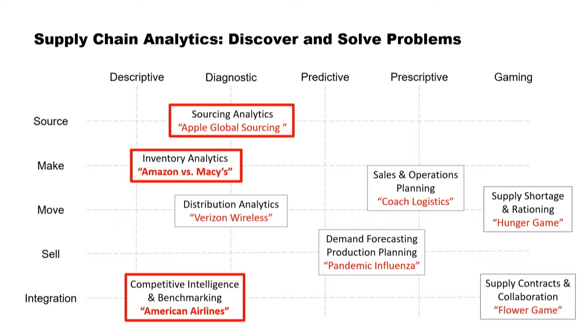Yeah, but that's a normal consulting approach. It's a consulting approach. So you are teaching them how to become good consultants. Why not? Just asking, because you're calling it supply chain analytics. That's why. Yes, I want them to have the consulting approach. Yes, absolutely. Okay, thank you. I want them to be able to discover the problem and solve it.